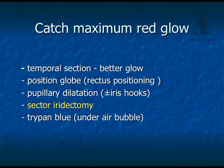And as Dr. Ganesh showed in his video, use of iris hooks is highly recommended. It makes life easy. And if you do not have access to this, never ever hesitate to do a sector iridectomy. Even if you do a stretch pupilloplasty, your visibility is only marginally increased. So if you have a very shallow anterior chamber and a Brunescent cataract or an intumescent cataract, never hesitate to do a sector iridectomy, especially if the pupil is small. You can of course use trypan blue, a very minimal amount, taking into consideration the cornea, and always try to use it under an air bubble.